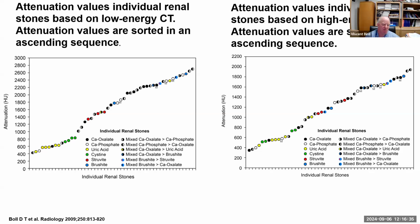number of values. And for that reason, unfortunately, this information is not specific enough to make CT scans themselves, in the form they're in, useful enough to get a diagnosis of the chemical composition of a stone.